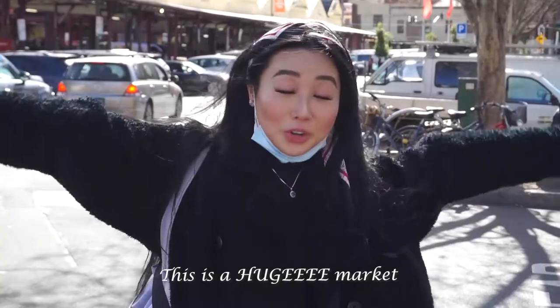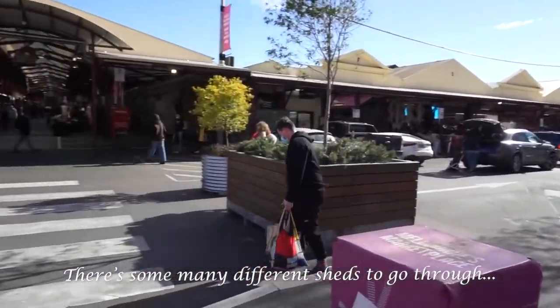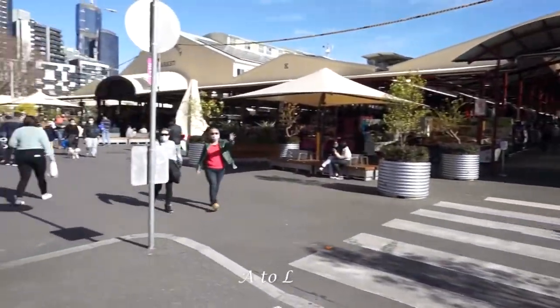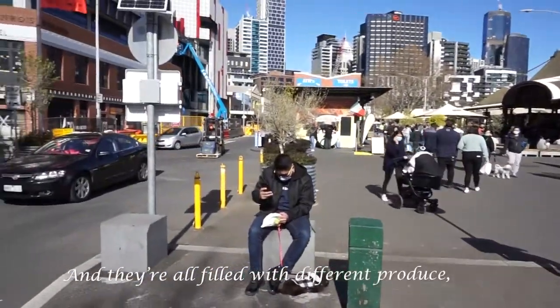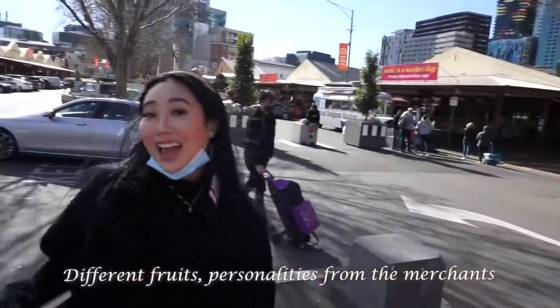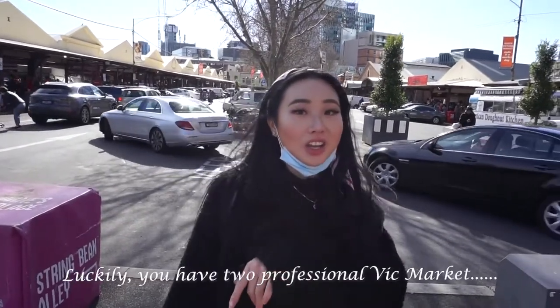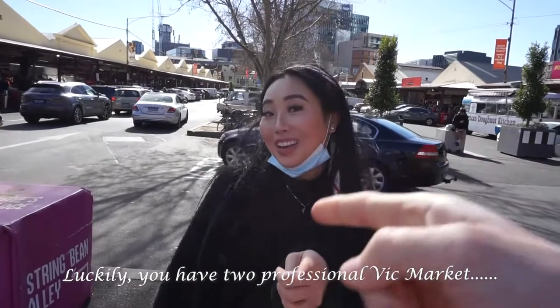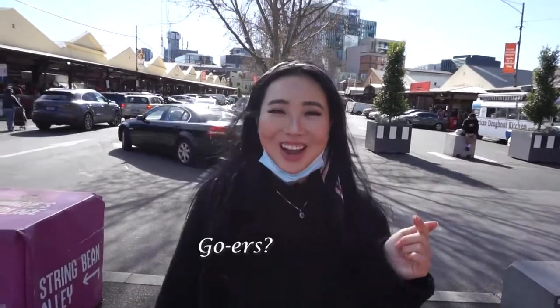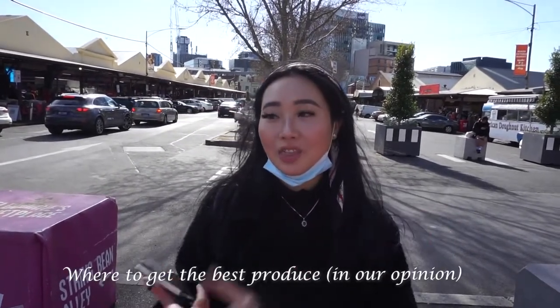This is a huge market. There's so many different sheds to go through. So it can be a little bit overwhelming, but luckily you have two professional Vic Market goers, so regulars, survivors. So we're gonna show you where our favorite shed is and where to get the best produce in our opinion. Yay!